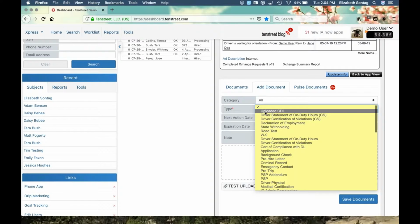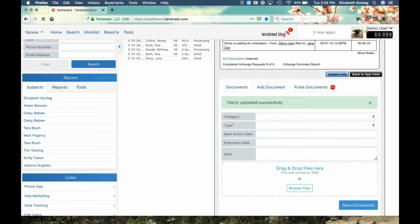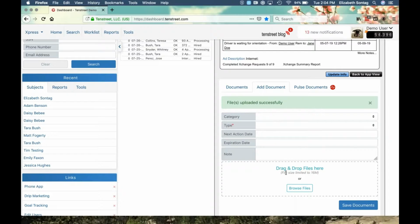So I have to set my document type, and I can put in a next action date or an expiration date and save it. And once I've saved it, it will be present over in my Documents tab. So you still have the ability to upload if you would like to, but you can also drag and drop now as well.